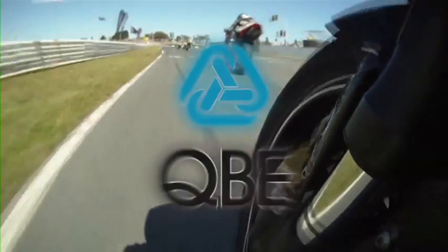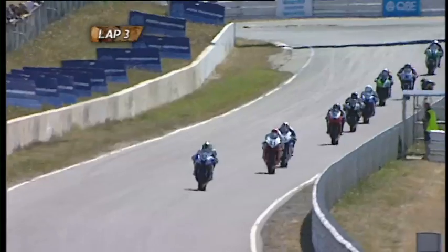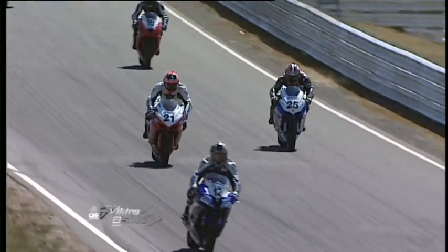QBE replay will show us again. Now, this is with Gobert. That's Brodie Waters in the gap, and it surprises the heck out of Kristen Casella. Yeah, punts him out wide on that last left, the second of the double apexes. So Brodie Waters is up into third now with a bit of a gap to Casella, courtesy of that move in between the apexes on the left.